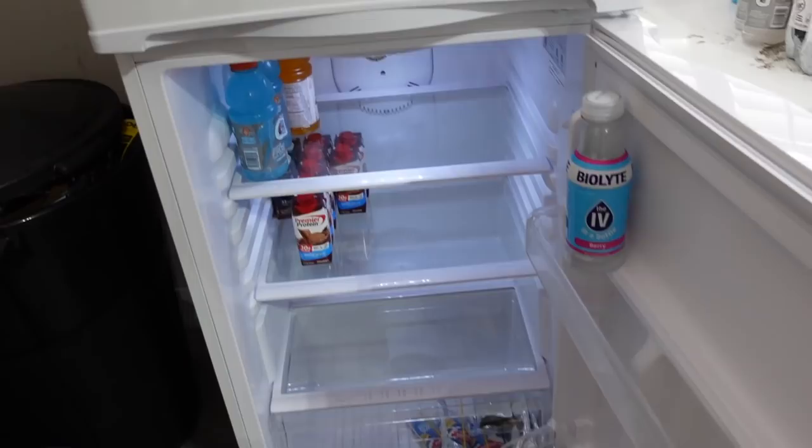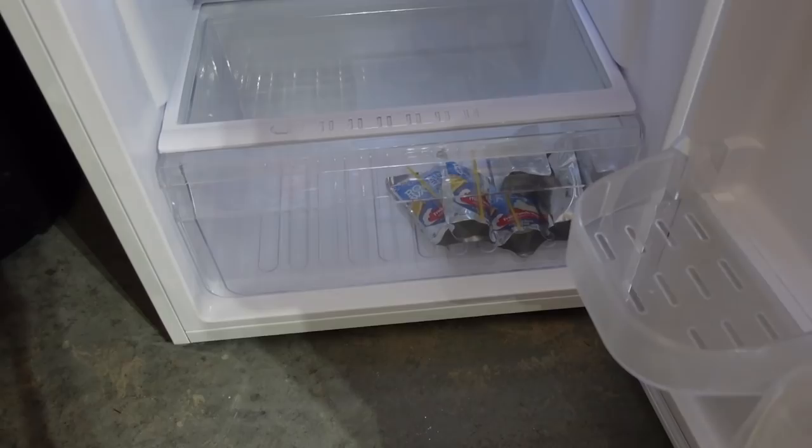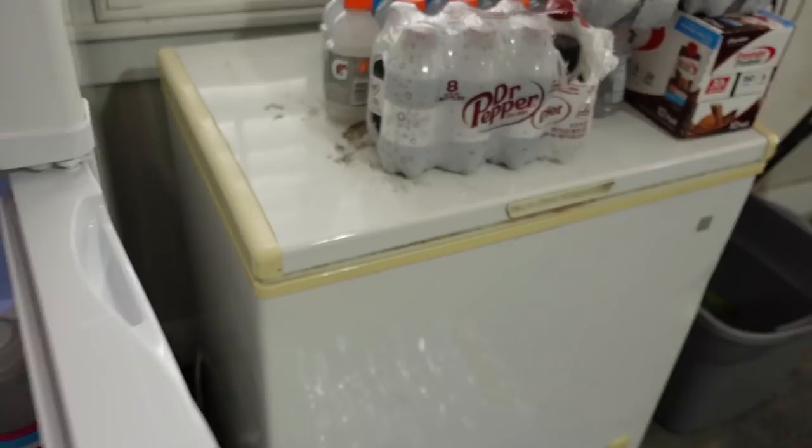We have some Capri Suns down there, which I tried to buy some at Walmart and they were out, so I did not get any of those. But I'm about to stock this fridge really quick. I also need to wipe down the top of our freezer right here. It's disgusting.